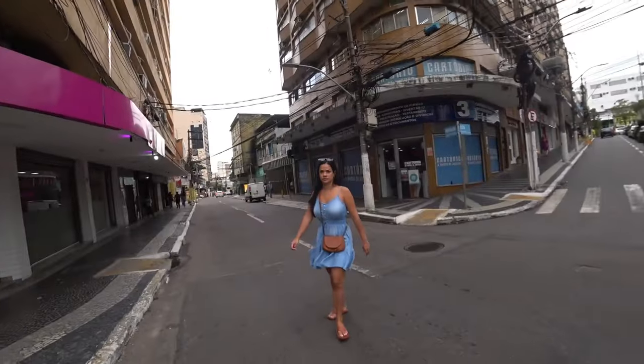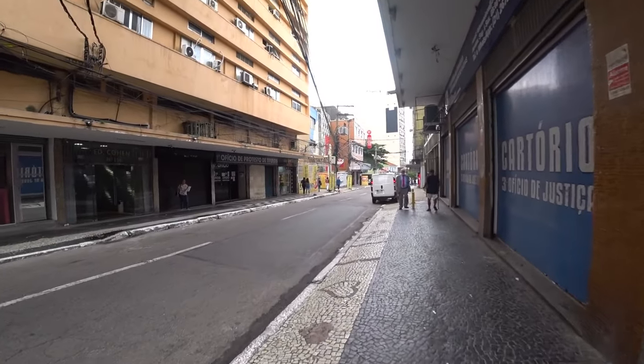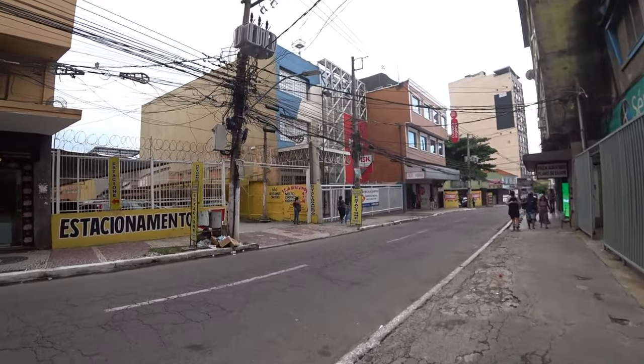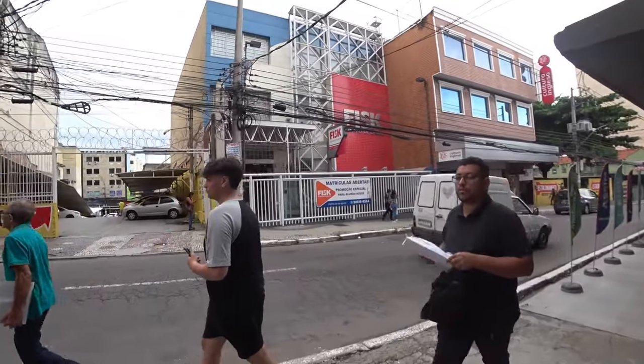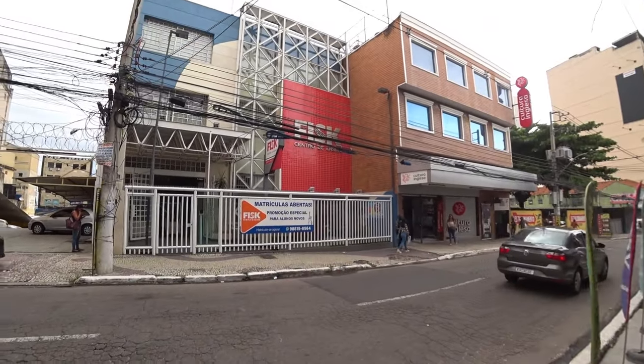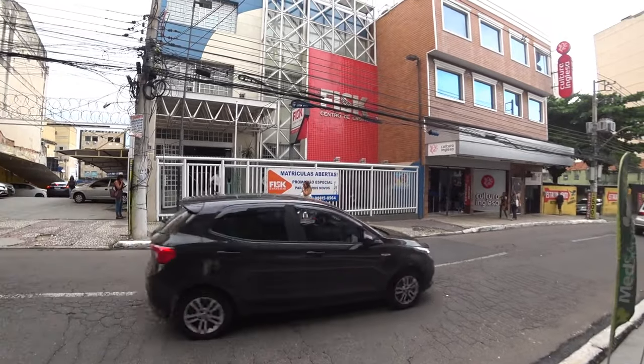Now I'm trying to remember which street this school was on. I believe it was up this way. Oh no, there it is. Found it. Fisk was the school that I worked at. And I did basically some private lessons, some group classes and things like that. And this, by the way, this fence on here was not there before. That security fence was not there 10 years ago, which goes to show you how much has changed in this place over the course of a decade, which says to me that it's not that safe. Or they've got a problem with thieves.